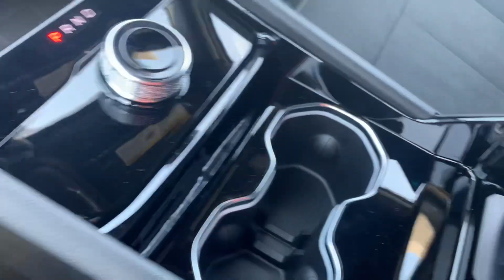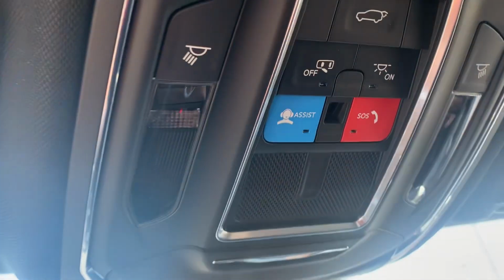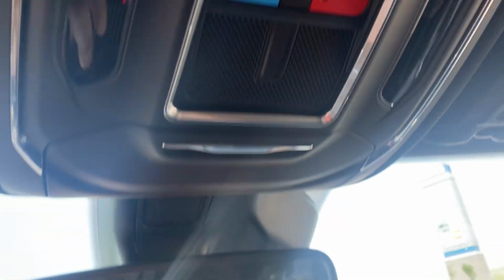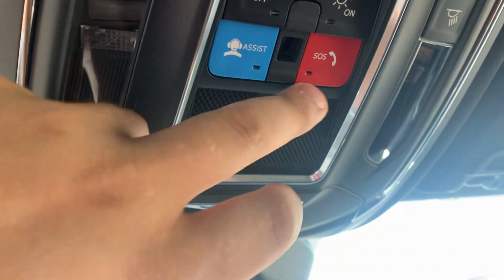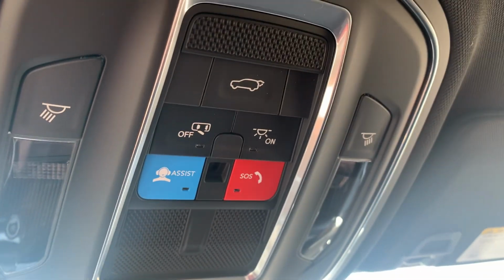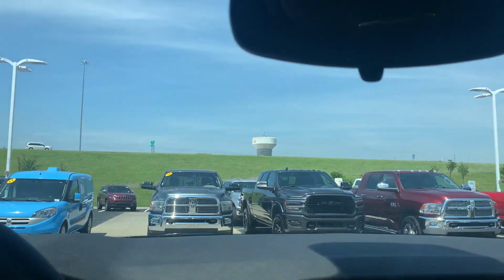A couple cup holders, and then what Jeep's known for, that double dash, or that double console right there. Wheel lock keys right there for you. Coming up top here, next to our nice little sunglass holder, we do have that as well. You get your assist for your connected services, your SOS for EMS, or any other emergency services that you might need, and a power liftgate button as well. That way you can raise and lower that one from inside the car.